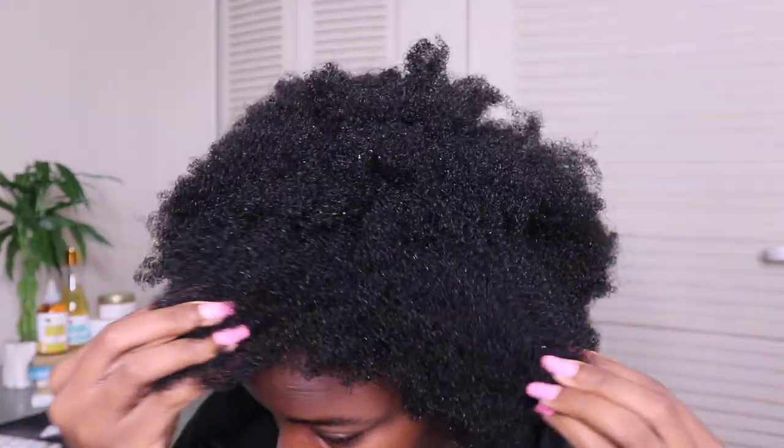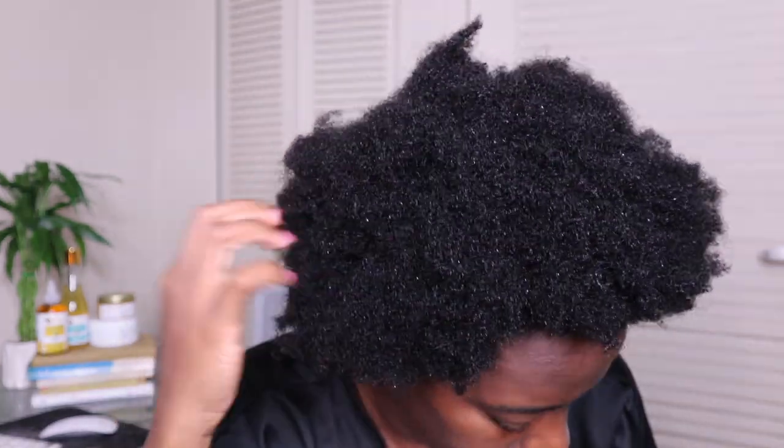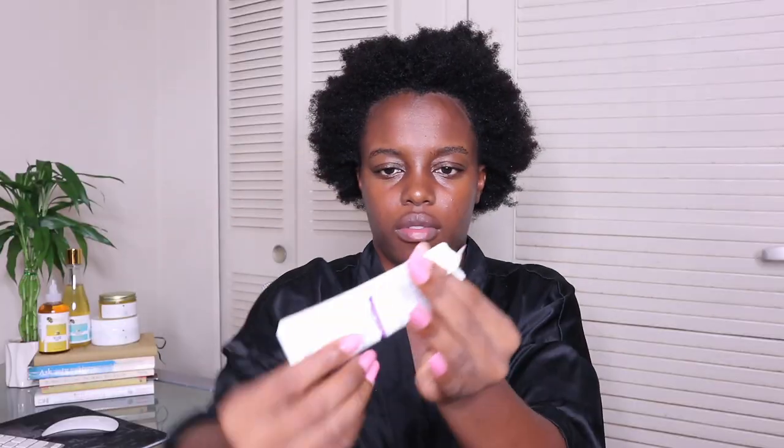The deep conditioner was definitely easy to rinse out, and overall I would say I absolutely love this deep conditioner. This is definitely a deep conditioner I will purchase again. It works so well for my hair. My hair feels so well conditioned and vibrant, and I just felt like I had a great deep conditioning session with it.